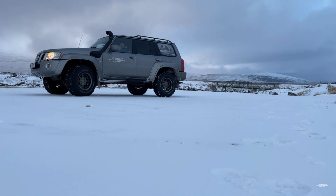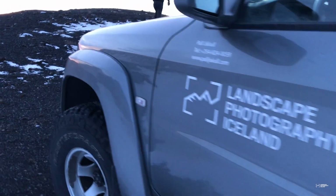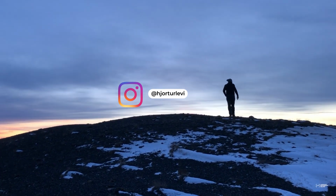My brother is the mechanic in the family, and he is taking care of my car. And by the way, you might want to check his photography. He is also pretty good with the camera. His name is Hjörtur Levi, and yeah, check out his Instagram.